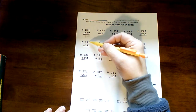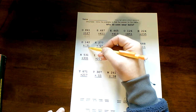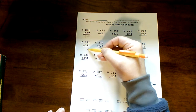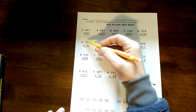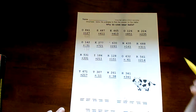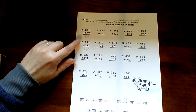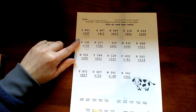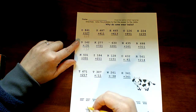Okay, so let's do this one together. 2 plus 1 makes 3. What's 4 plus 3? 7. And 1 plus 0? 1. 173. Find that down here, and anywhere we find 173, we're going to put a D. I see it right here. So we're going to put a D right here.